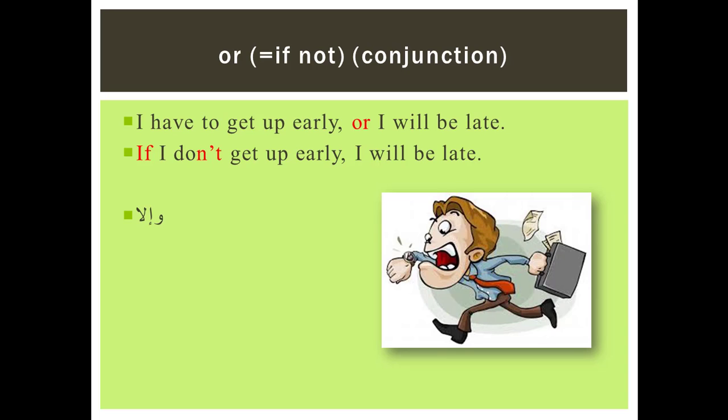Or is a conjunction. هي عبارة عن رابط. We can use it exactly as the meaning of if not. So, look at this example. I have to get up early or I will be late. So using or in this example is the same meaning of using if not in the second one. If I don't get up early, I will be late. So, this conjunction in this sentence can give the Arabic meaning وإلا. يجب علي أن أستيقظ باكرا وإلا سوف أتأخر.